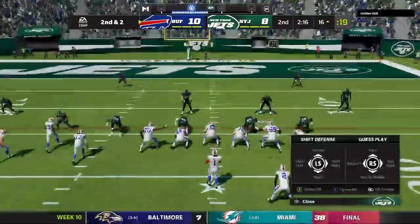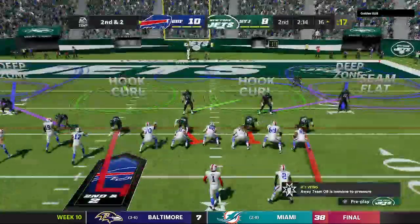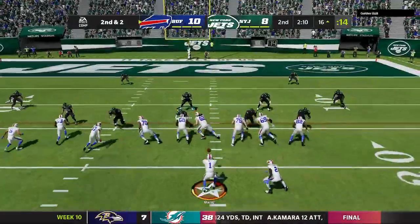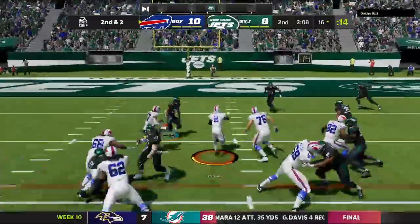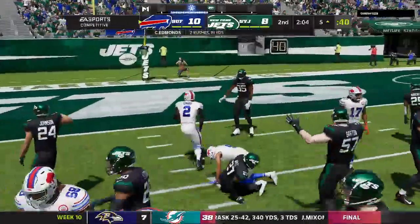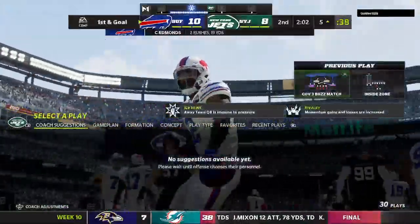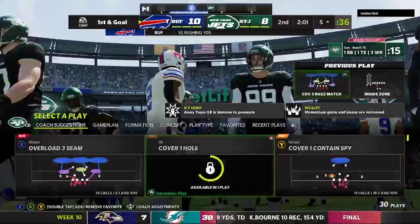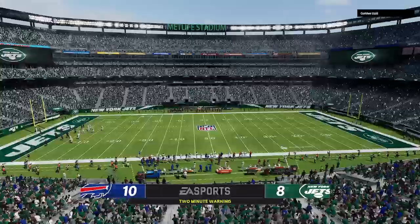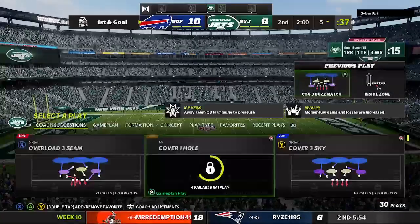8 yards the gain on that last run. Here's second and a couple. Edmonds running out of the shotgun. And able to get him down, but he does reach the 5. And we've hit the 2-minute mark in this first half of action.